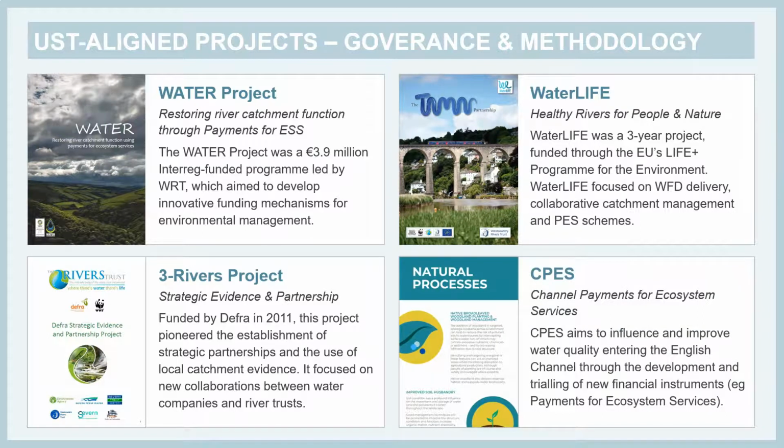And bringing us right up to date, the most recent project that's been aligned with Upstream Thinking is the Channel Payments for Ecosystem Services project, or CPES, which is another Interreg-funded project, looking again at these new innovative financial instruments, payments for ecosystem services, and the natural capital approach, and really trying to align some of these theoretical governance studies and experiments with the Upstream Thinking initiative. So all of these reports are available through the website, and I recommend that you have a look at all of them because they're all equally interesting and obviously relevant to Upstream Thinking.